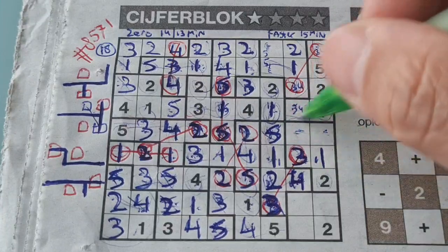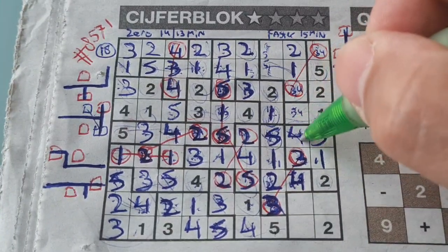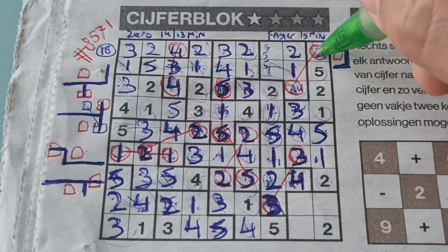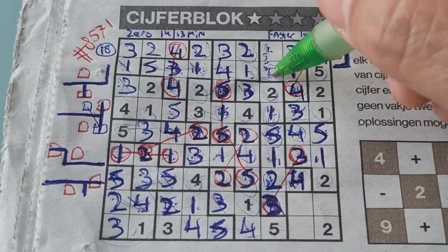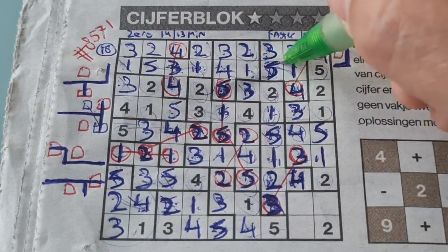2 numbers left in this area, a 4 and a 5, we have a 5 there, no 5 there, 5 should be here, and a 4 goes there. 3 and a 4, we have a 4 now, so this box should be a 3, and that box should be a 4, connected with that box should also be 4. 2 numbers left in this area, a 3 and a 5, we have a 3 there, no 3 there, 3 should be here, and a 5 goes there.